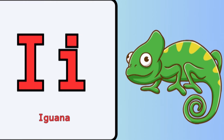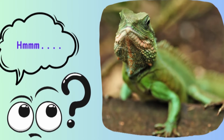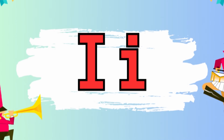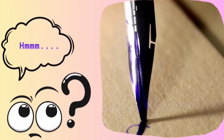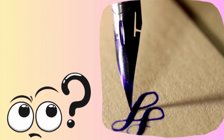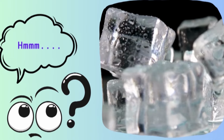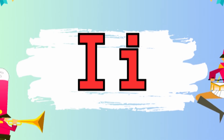I is for iguana. Iguana starts with letter I. Correct. I is for ink. Ink starts with letter I. Very good. I is for ice. Ice starts with letter I. That's right.